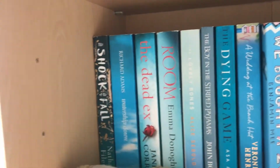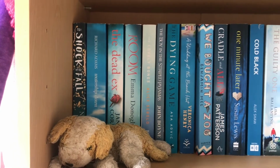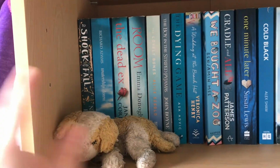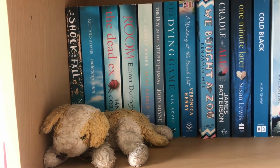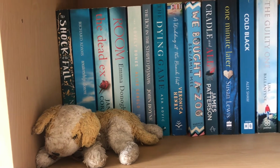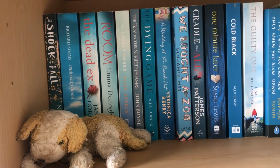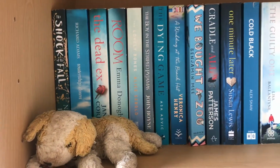This book, before we start talking about it, I've been scared of since I was little, and my little sister used to chase me around the house with the front cover of the DVD, because I've seen the film but I haven't watched the DVD. And anyway, it's Watership Down by Richard Adams.